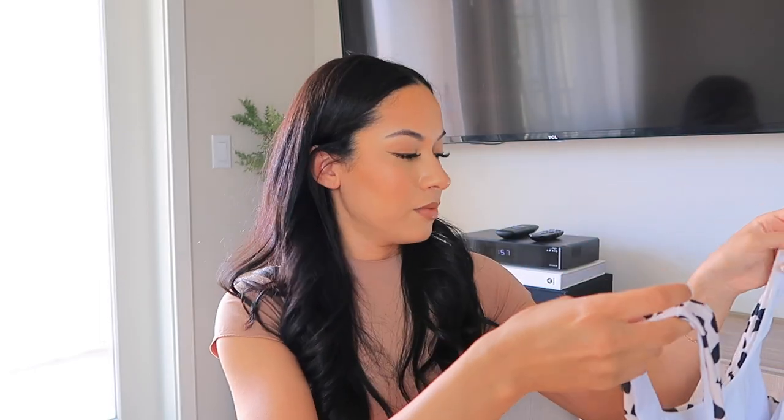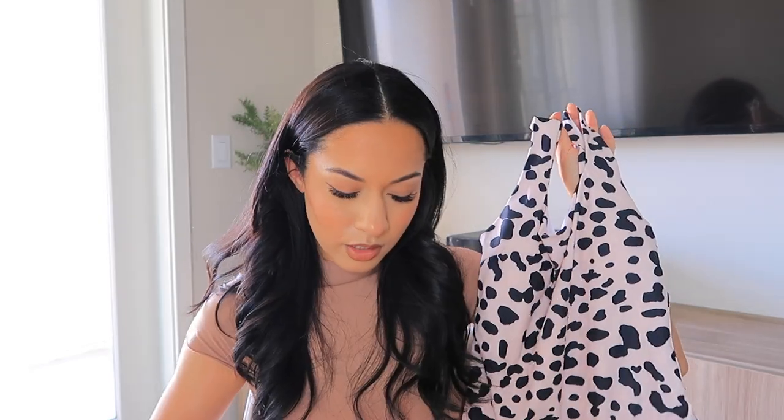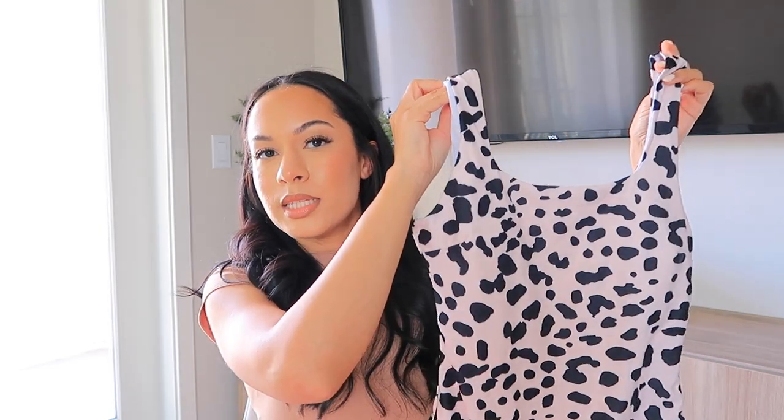Then I have two swimsuits. I tried them on and I really like them. I like two-piece swimsuits as well, but I usually prefer a good old one-piece. I don't know what it is, I just love it. Can never go wrong. So I found, clearly I'm obsessed with the cheetah leopard print right now, but I found this tank one-piece swimsuit.